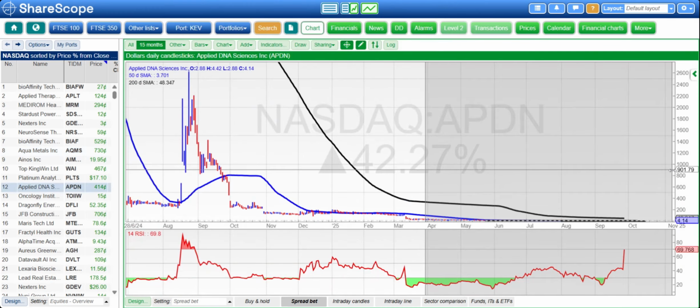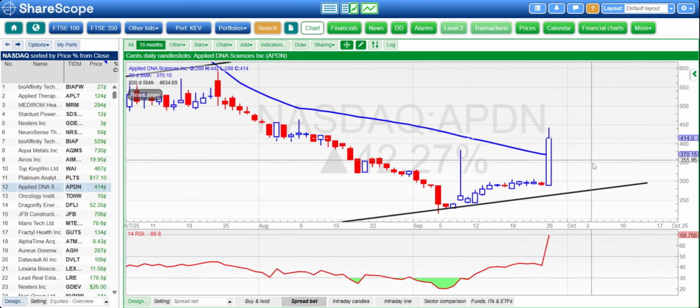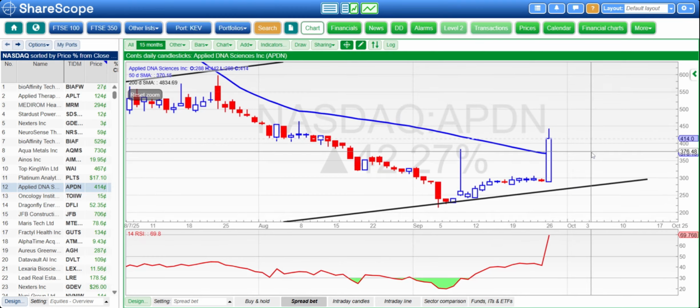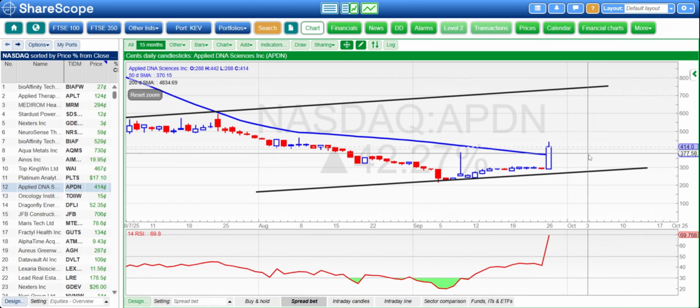On to a situation which is maybe not quite as exciting as that, but Applied DNA is looking decent as well. Here we've got a rising trend channel base, and it managed to close and puncture the 50-day line around $3.70. Above that, we're looking at the top of the rising trend channel as high as $7.50 by the end of October. So we are quite bullish about this, given the way there's been such an easy break of that 50-day moving average.